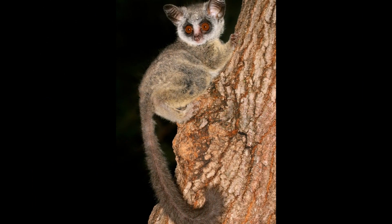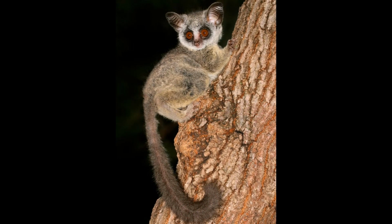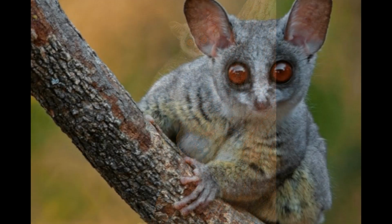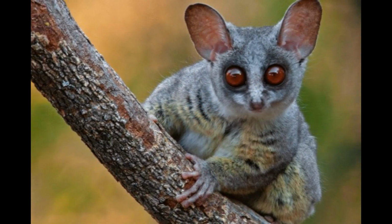These galagos are well adapted to life in the trees. They are excellent climbers and agile jumpers, using their powerful leg muscles to leap from branch to branch. Their long fingers and specialized toes are designed for grasping and clinging to tree branches and trunks.